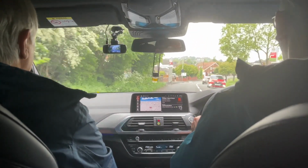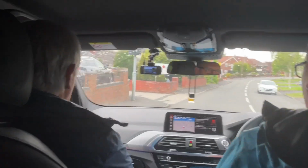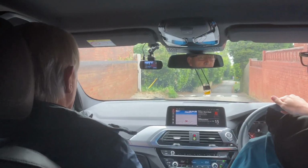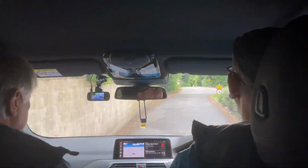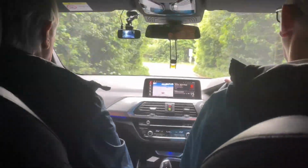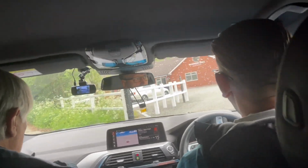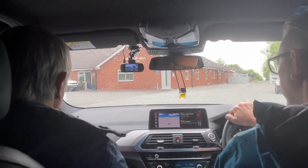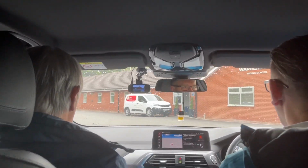So we're approaching Warrens Hall Riding School. So you have to pull into this little entrance here next to the Kero. And then it's a little drive all the way down to the bottom. This is Warrens Hall Riding School, and look at it now. If you've ever been here before, you won't recognise what it looks like now. It looks amazing now.